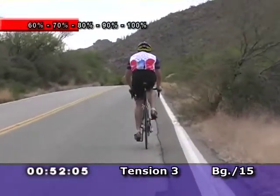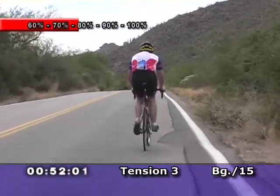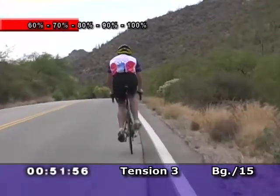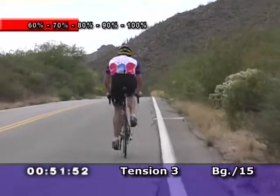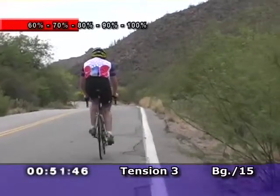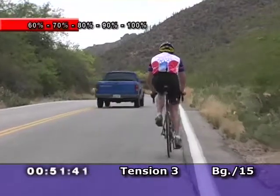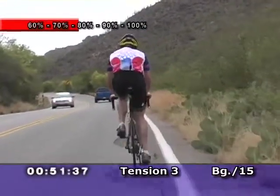Solid form, solid effort. The road's decent here, so you don't have to worry about potholes. Just keep it steady. Big chain ring, 15 on the back, still riding steady, riding strong. And things will start to kick up a little bit as we approach this little peak area. It's an area where you can observe the scenery.